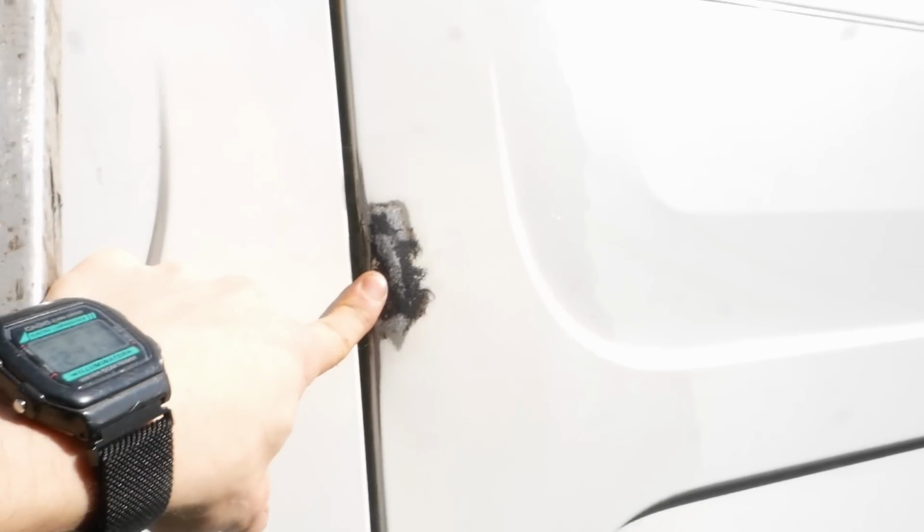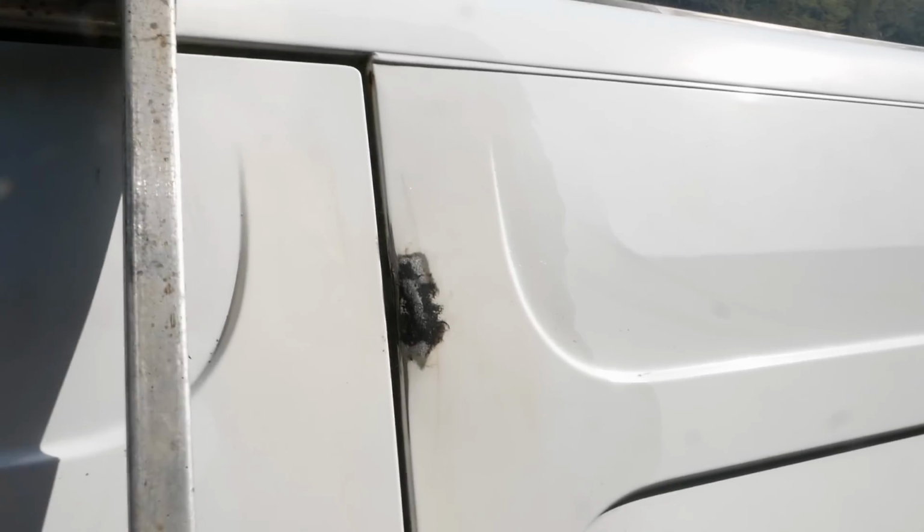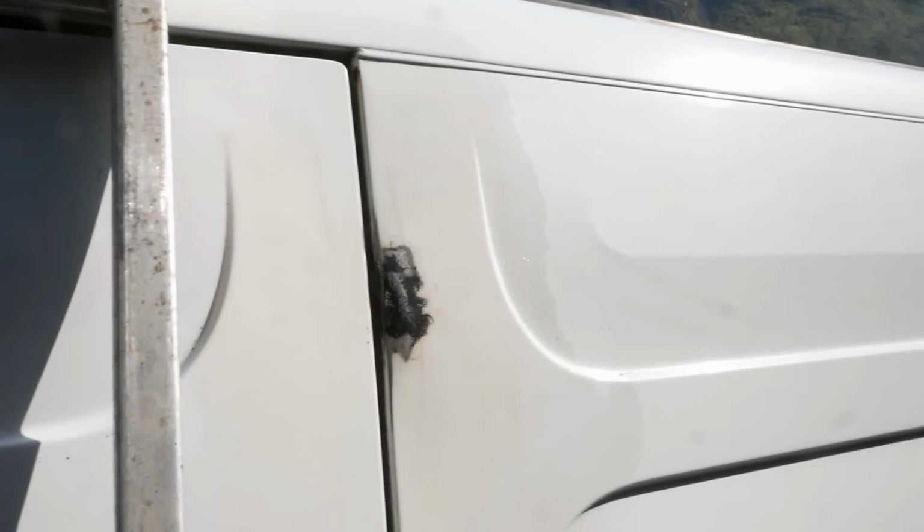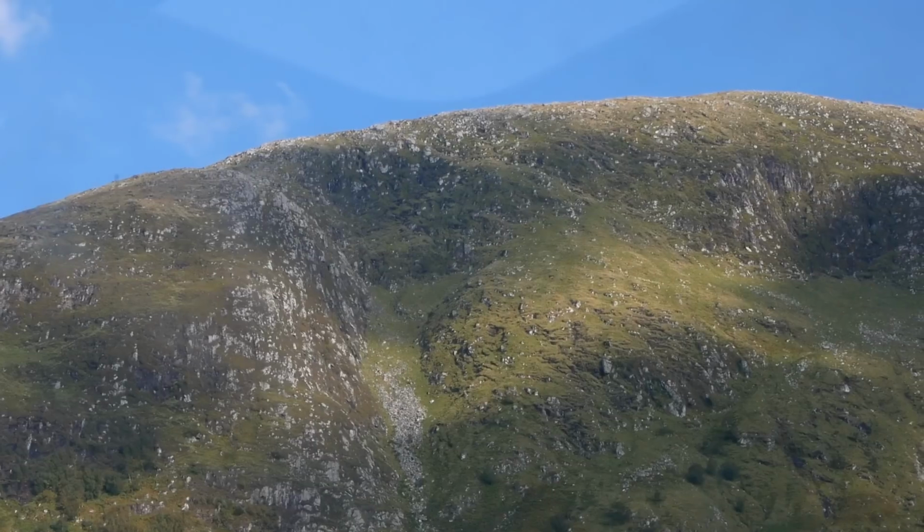I have just sanded back and am now ready to paint this patch here, which was just a rust spot. I'm going to put some red oxide primer on there to stop that rusting, because the military paint isn't anti-corrosive. Some of that on first, and then by the time we've sanded all the van, that should be dry, ready to put some green paint on, which is the same colour as mine.